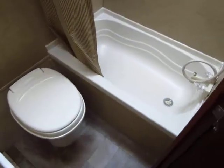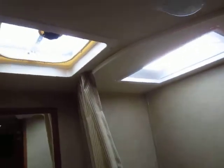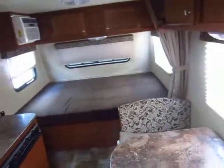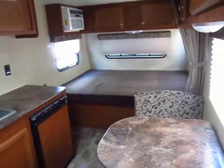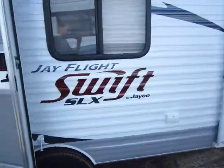It's not like it's the Taj Mahal by any means. It's not huge, but you're in a little 7-foot wide, 18-foot camper that only weighs 2,800 pounds. And you have a skylight with a roof vent separate instead of the roof vent above the shower. There's so many things like this that make this thing the best in its class. And I don't use that word often. I generally preach that every travel trailer is the best for a different reason. But in this compact class, there is nothing better than these J-Flights.